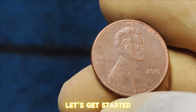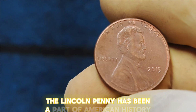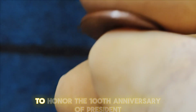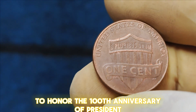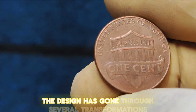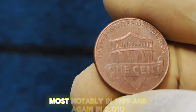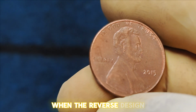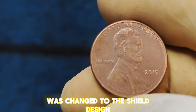Let's get started. The Lincoln penny has been a part of American history since 1909, when it was first introduced to honor the 100th anniversary of President Abraham Lincoln's birth. Since then, the design has gone through several transformations, most notably in 1959 and again in 2010, when the reverse design was changed to the shield design we see today.